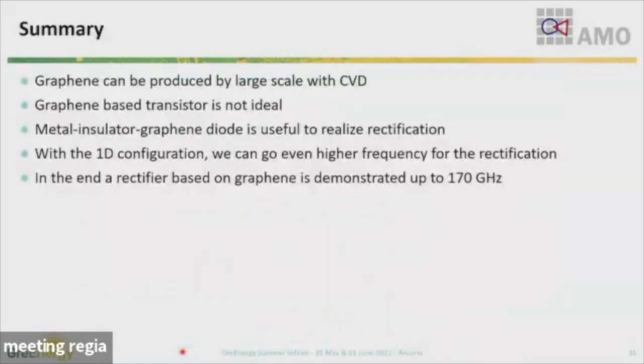That's basically what I would like to talk about. It's a lot of information, but I tried to make it in half an hour. Basically, the take-home information is that graphene can be produced at large scale with a CVD method. And the graphene-based transistor is not ideal. For digital applications, definitely it's not useful, but it might be useful for analog applications.